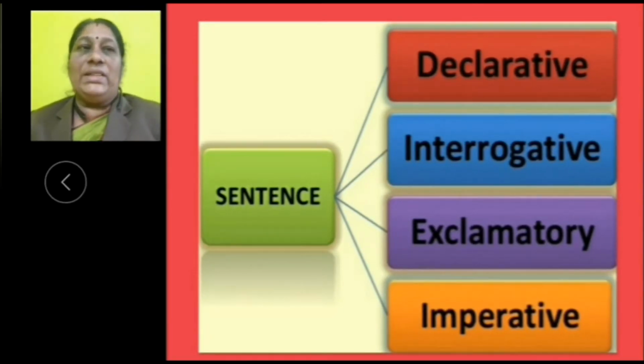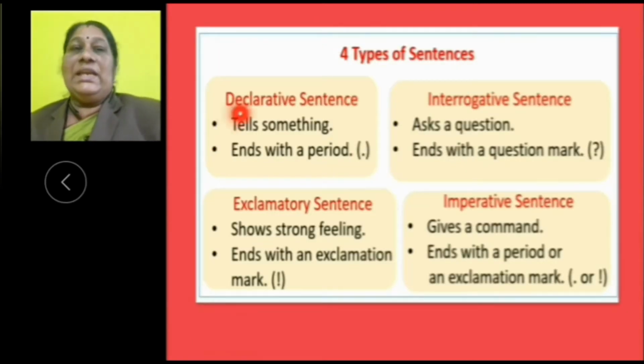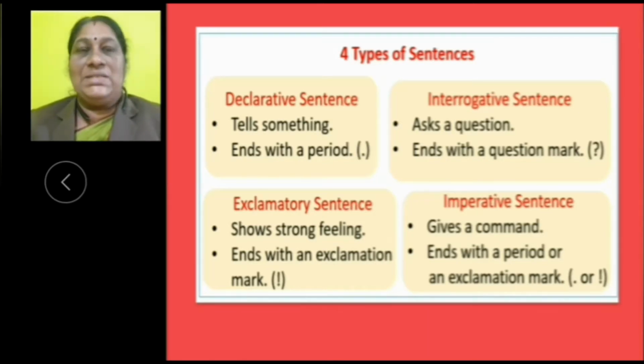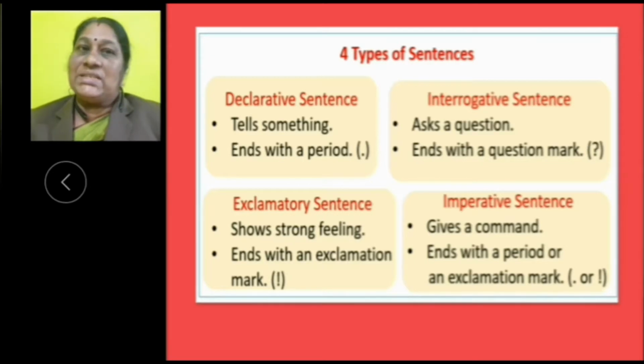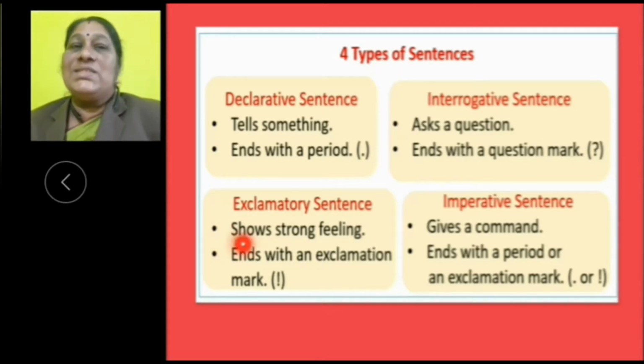Children, let's revise. First one, declarative sentence. A declarative sentence is a statement sentence. It tells something and ends with a full stop. Second one, interrogative sentence. An interrogative sentence is a question sentence and it asks a question and ends with a question mark. Now third one, exclamatory sentence. An exclamatory sentence shows strong feelings and it ends with an exclamation mark.